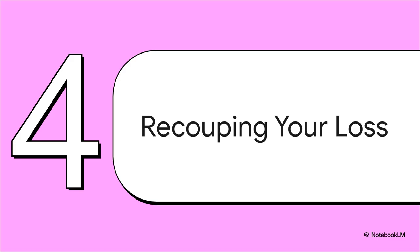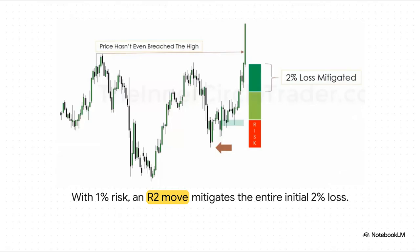Okay, so let's get back to the charts and see how this whole thing actually plays out. This is where you see how powerful this idea of cutting risk really is. And here's where it all clicks. Remember that initial 2% loss that felt so bad? Well, because we're now risking just 1%, when we hit that R2 target, what do we get? A 2% gain. The math is just perfect. The new gain completely wipes out the old loss. You're back to break even, and you didn't have to do anything crazy or emotional to get there.